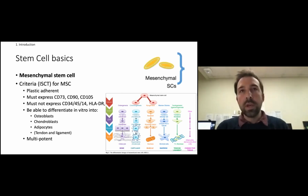So a quick overview: mesenchymal stem cells are the ones that we're most interested in. These are the ones that are being researched for most MSK pathologies, so joint diseases, tendon diseases. Mesenchymal stem cells come from the mesoderm, which is one of the 3 germ layers in the early embryo, and that will eventually differentiate into a whole bunch of different cells, such as bone, cartilage, muscle, the bone marrow, and tendons and ligaments.